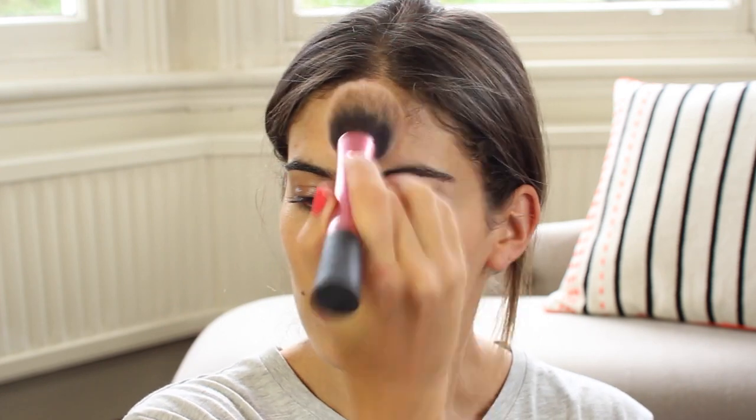I'm then going to use just a bit of bronzer, because I always like to wear a bit of bronzer, and this is the Soap and Glory Solar Powder, which is my favourite, as you know. I'm just going to put that all over. I'm not doing any sort of contouring or anything.